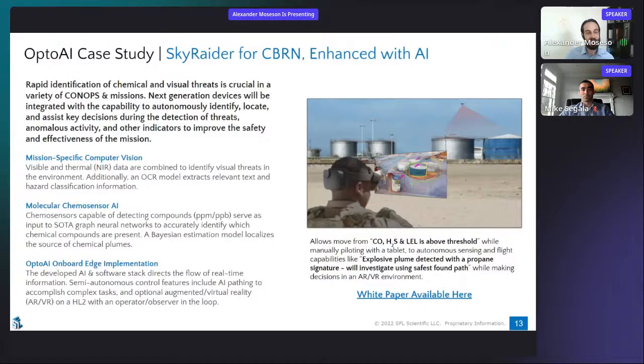And we're doing all of this on board at the edge in a way that enables both the operators and commanders to interface with it in an AR, VR environment. If you'd like, there's a link there to a whole white paper about it, but I'll show you a bit of a video now.